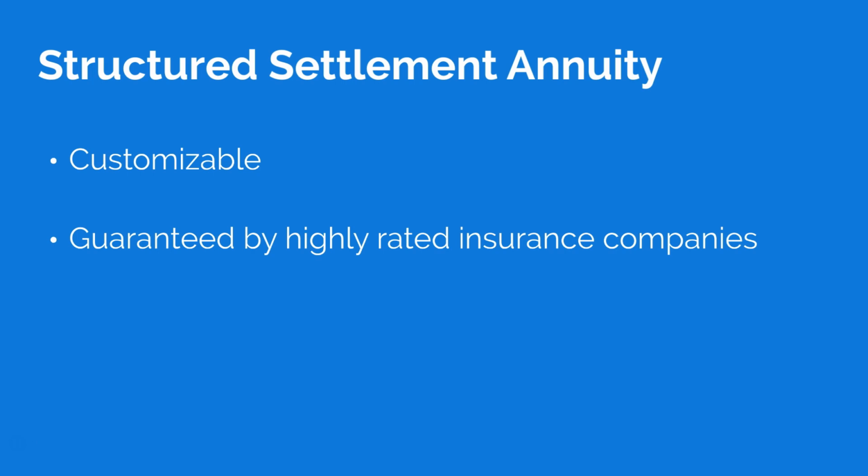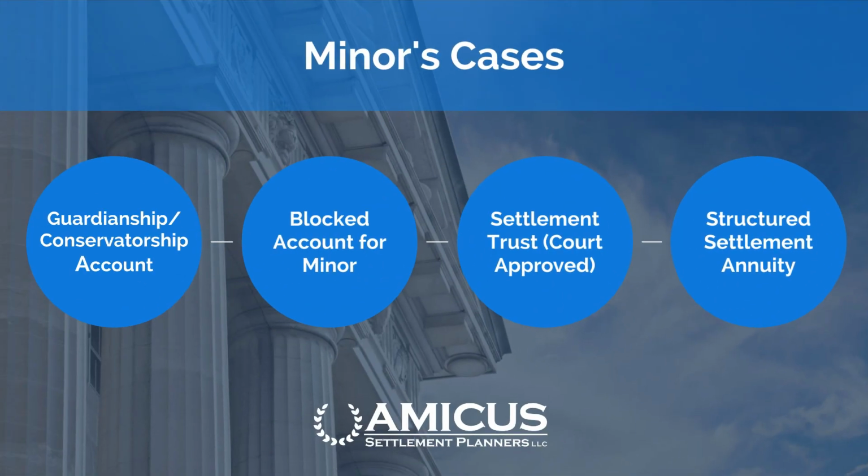But the nice thing about annuities also is that they're guaranteed, and a lot of judges for minors like the guarantee. Those are the 4 basic options that you have when considering what to do with a minor's settlement and how to allocate the funds.